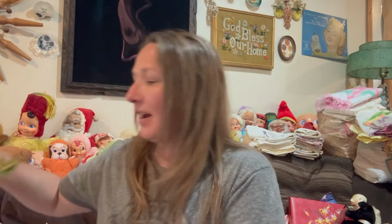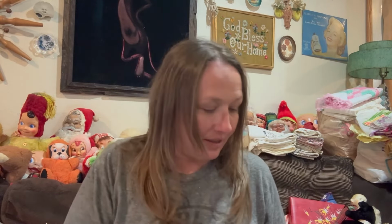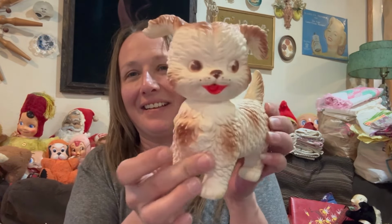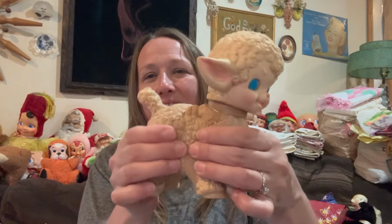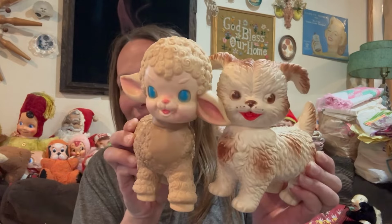So pretty, pretty cool piece. Then I picked up this beautiful green Viking glass dish. Absolutely stunning. I picked up not one, but two cute little rubber squeakers. These are like Edward Mobley or the Sun Rubber Co. They're marked on the bottom. I have my contacts in right now, so I can't see. But I picked up this little lammy as well. Cute little squeakers. I thought these were adorable.